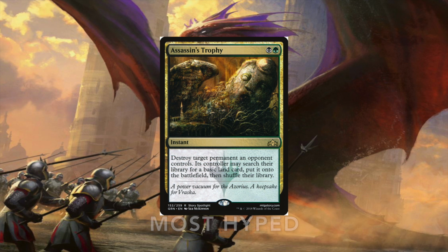And as great as it is, giving someone a land is still a drawback and something you need to be mindful of, especially early in a game of Commander. Yeah, you don't want to fire this off really quick. There are definitely things I don't want blown up, but on occasion, I am happy to just take the land. I'm like, well, I guess it's a Rampant Growth now. Right. And you have to be conscious as well of fixing your opponents if they're missing colors. But very hyped card, very sweet card.